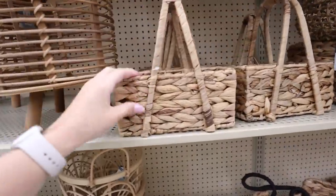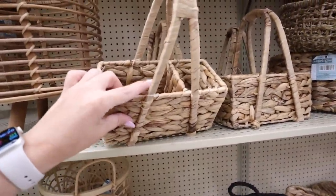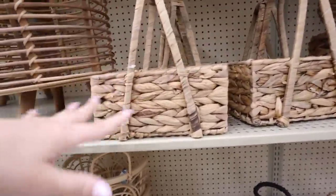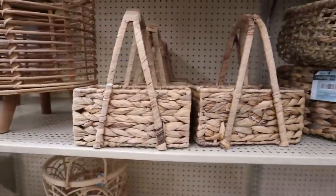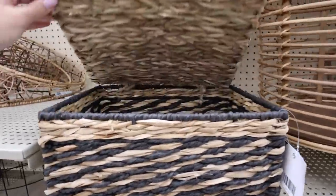Could be great for bathroom storage, maybe like a little caddy for your toothbrush and stuff. If you don't like to keep it out on the counter, you could just stick it in here and then pull it out when you need it. Super cute. I love me a lidded basket.